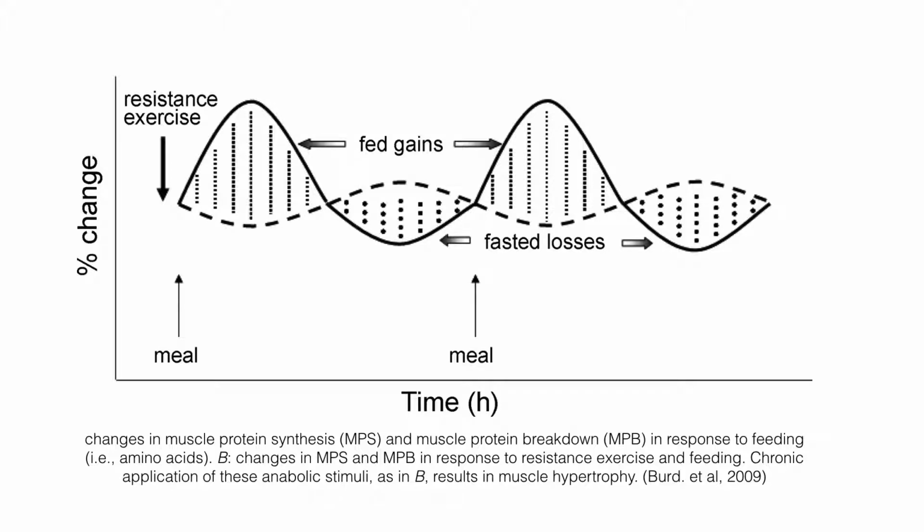Now, let's add in resistance training with the right nutrient intake at the right time, and this is going to change things quite a bit. Protein synthesis is now activated and protein breakdown is suppressed. Let's assume that the ratio between muscle protein synthesis and muscle protein breakdown is 2 to 1. Therefore, the net protein balance is positive for the day, meaning that we've added or synthesized more protein than we've broken down. And the result is an accumulation of muscle protein over time.